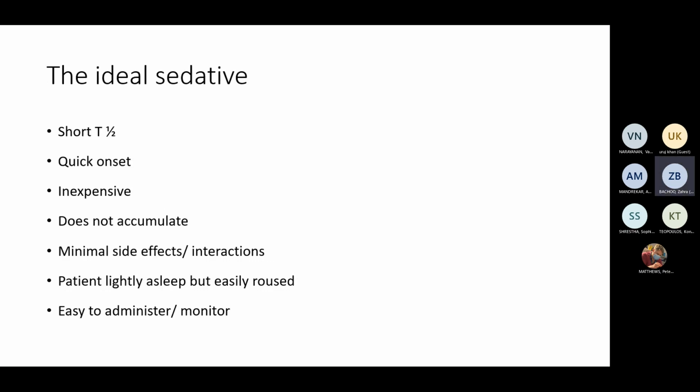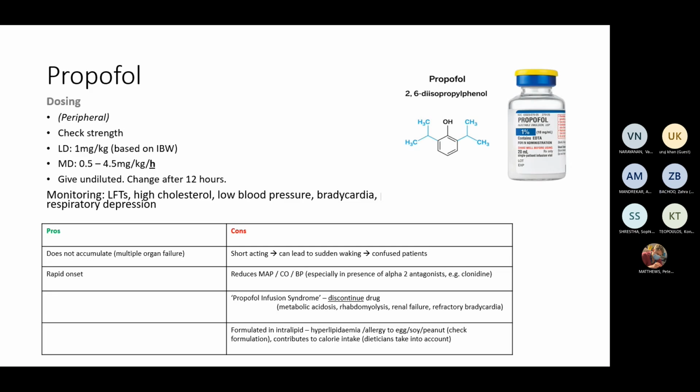So our ideal sedative would have a short half-life, a quick onset, be inexpensive because we are infusing it over 24 hours continuously. It wouldn't accumulate, it would have minimal side effects and interactions. The patient would be lightly asleep but easily roused, so a light level of sedation, and it would be easy to administer and monitor. So moving on to some sedative agents.